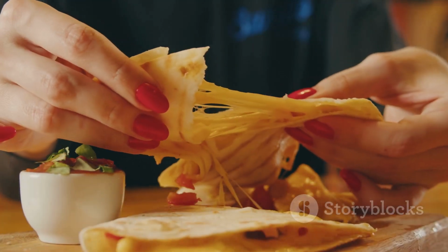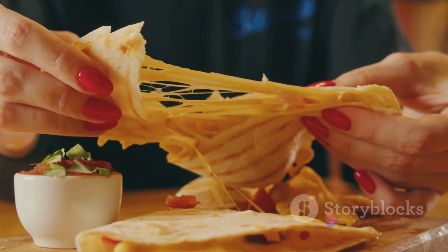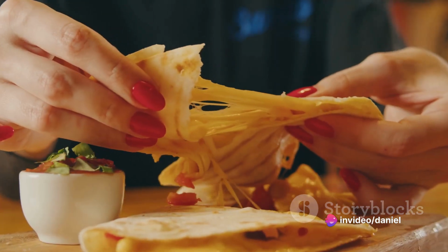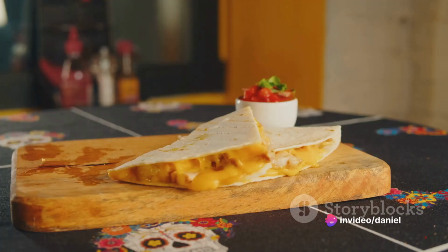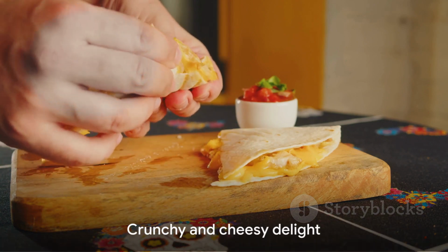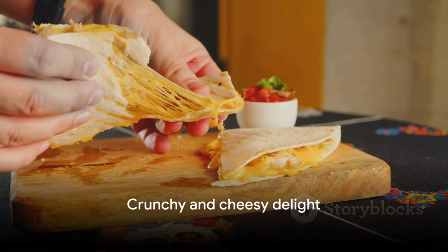Next, we're sinking our teeth into the Cheesy Gordita Crunch. This is a fan favorite for a reason, folks. It's a hard taco shell, enveloped in a pillowy, soft flatbread with a layer of melted cheese in between. It's crunchy, it's cheesy, it's absolutely delectable.